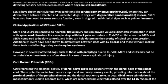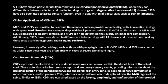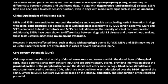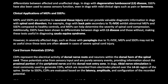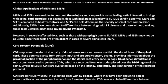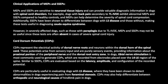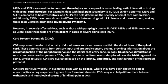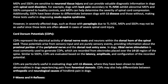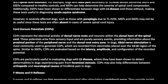Clinical applications of MEPs and SSEPs. MEPs and SSEPs are sensitive to neuronal tissue injury and can provide valuable diagnostic information in dogs with spinal cord disorders. For example, dogs with back pain secondary to TL-IVDE exhibit abnormal MEPs and SSEPs compared to healthy controls, and MEPs can help determine the severity of spinal cord compression. Additionally, SSEPs have been shown to differentiate between dogs with LS disease and those without, making these tests useful in diagnosing cauda equina syndrome. However, in severely affected dogs, such as those with paraplegia due to TL-IVDE, MEPs and SSEPs may not be as useful since these tests are often absent in cases of severe spinal cord injury.